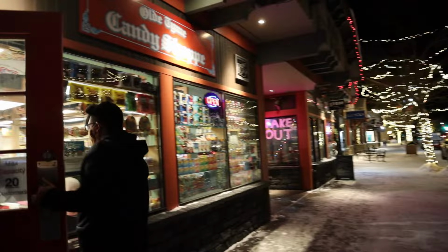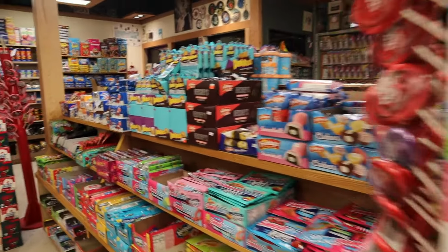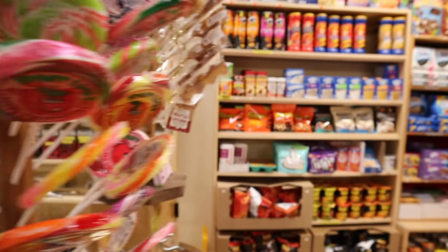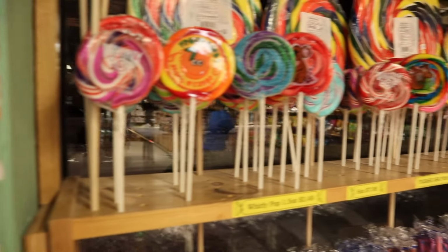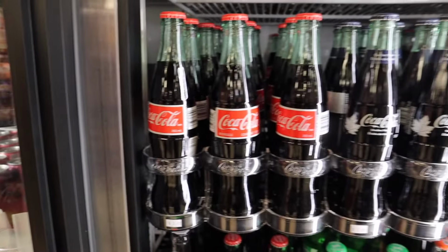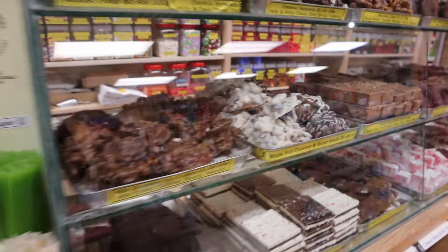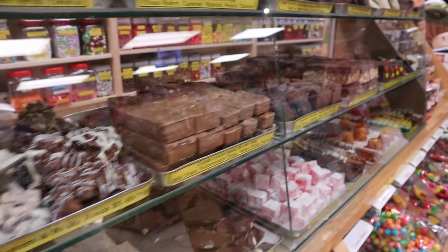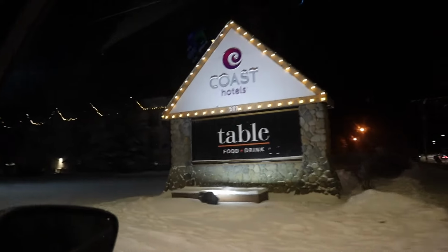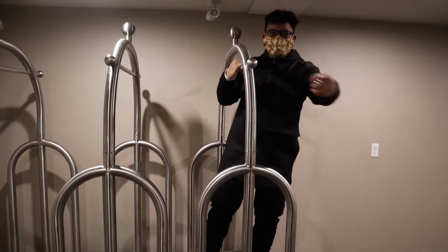After that nice hot bath, we went for a walk in the town of Canmore and got some candies and goodies to take back home. We even drove around to find a nice restaurant for dinner, but in the end decided to dine at the one in our hotel as it had the best reviews.